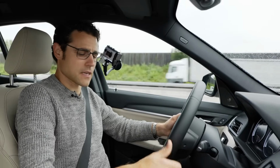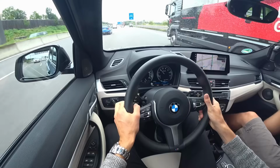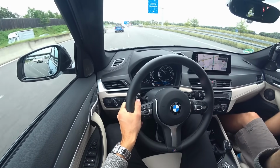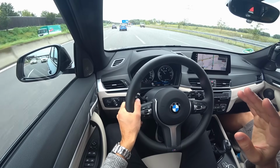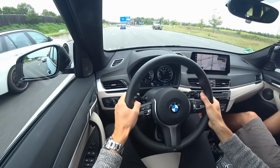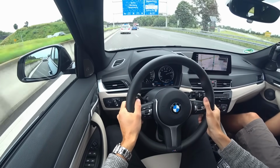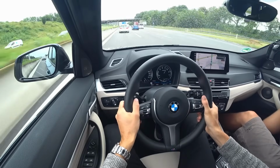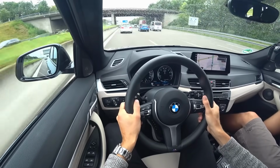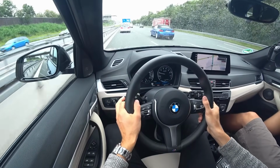Now the speed limit is being lifted, so we can do one more acceleration, how that one behaves from 100 kilometers an hour. Oh, a couple of BMWs here, right there. And now. And that's 130 kilometers an hour. I have to stop it right here. So you see, you still have decent and enough power.